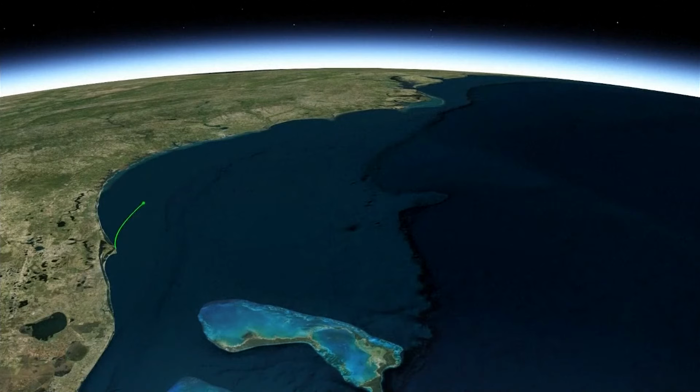KuiperSat-1 and KuiperSat-2 are prototype satellites for Amazon's Project Kuiper, a low Earth orbit satellite network that will provide fast, affordable broadband to unserved and underserved communities around the world.